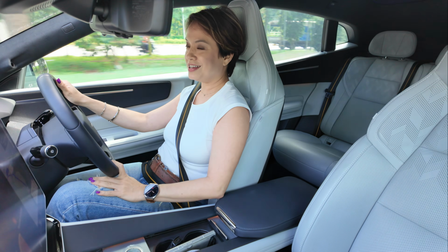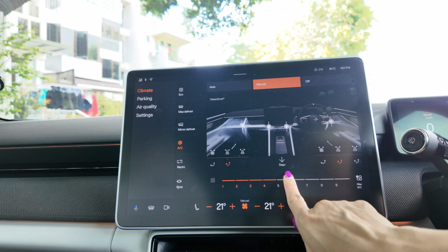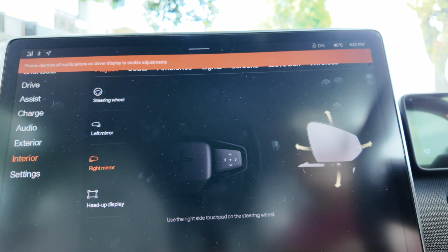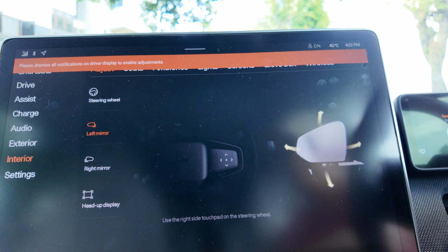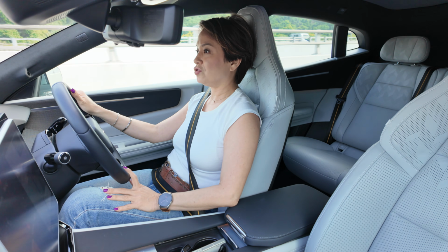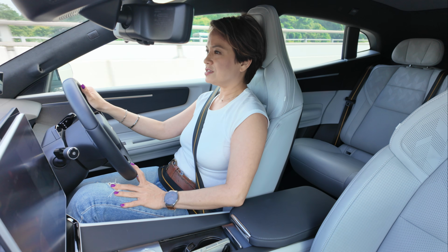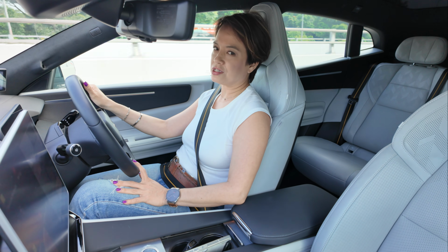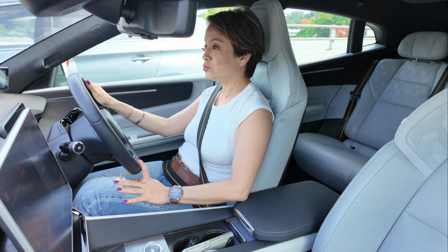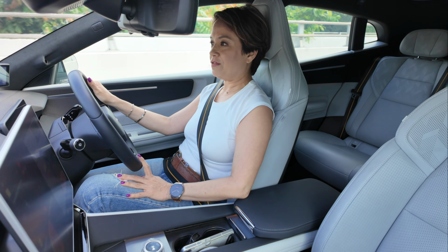A couple of things I wish they kept tactile is the adjustment for the aircon vents, as well as the adjustment for the side mirrors. Now all that needs to be done on the screen, which is a little bit annoying for me because I like to not take my eyes off the road when I am driving, obviously. So these are just a couple of things to note. I don't feel like you need to be adjusting your mirrors while you're driving, so you can do that before. But there are times when you're feeling too cold or too warm and you want to adjust the air conditioning, and you're going to have to look at the screen, even if it is for a split second.